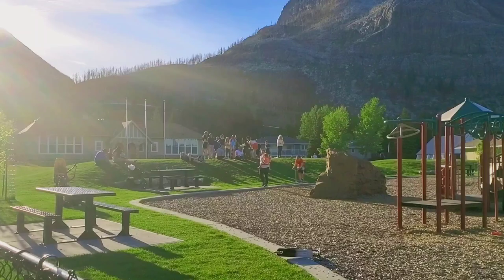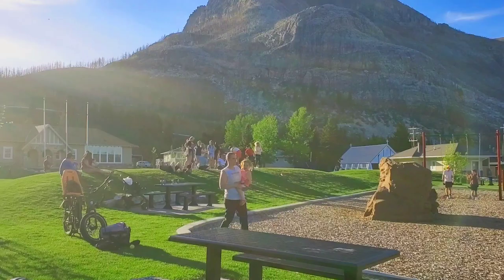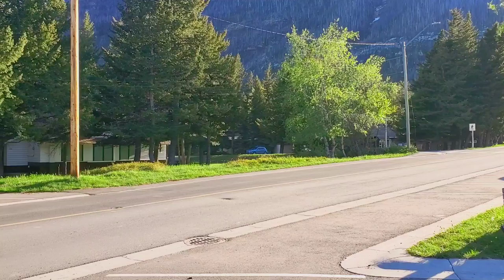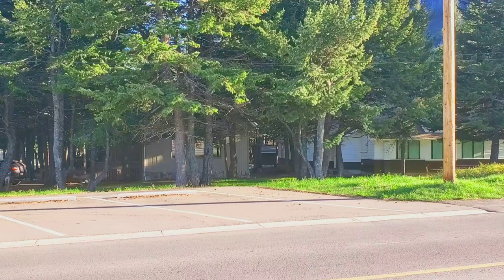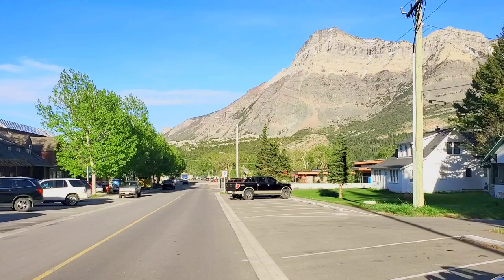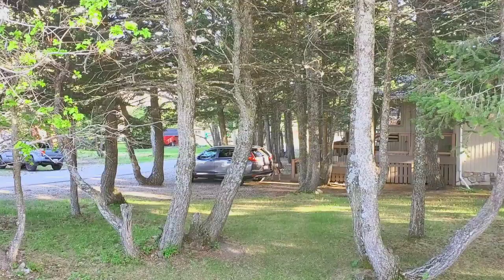Everyone, it's Sunday, 30 May, and the time right now is 7:30, and the temperature is positive 21 degrees Celsius. Today I am at Waterton Lakes National Park, and right now I am at Waterton Village. I think Waterton Village is the most beautiful village in Canada.